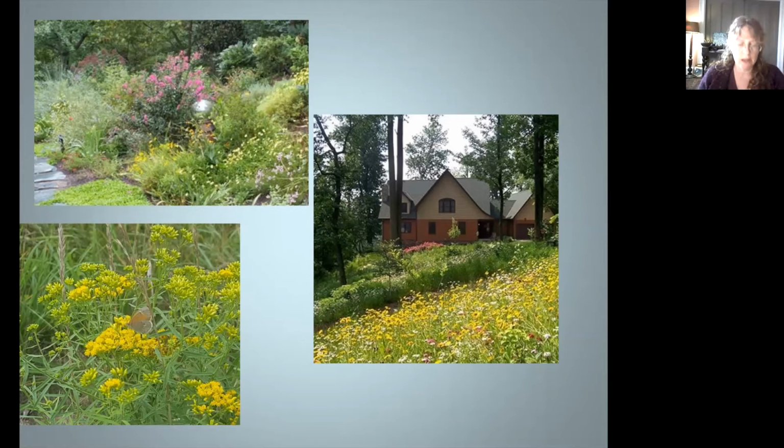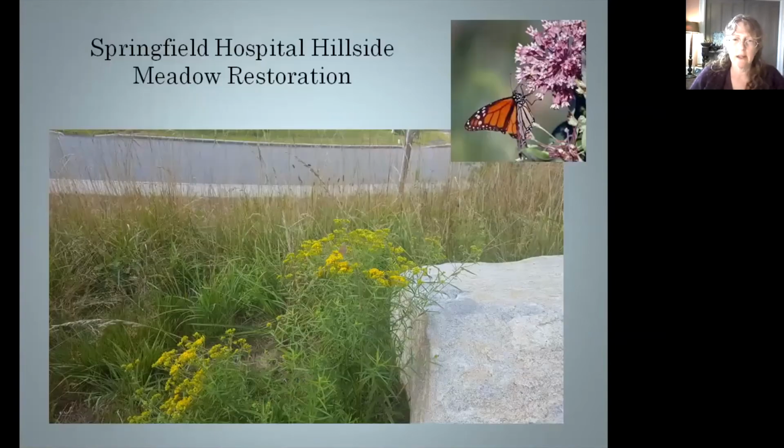And this is Euthamia graminifolia, with a butterfly on it. So already attracting pollinators. This is an interesting thing. This is a type of goldenrod on the bottom left, and it used to be all Solidago, but now they're split up into different genera. And here is more of that hillside restoration, and down below you see the road. That's the road in front of the Springfield Hospital.